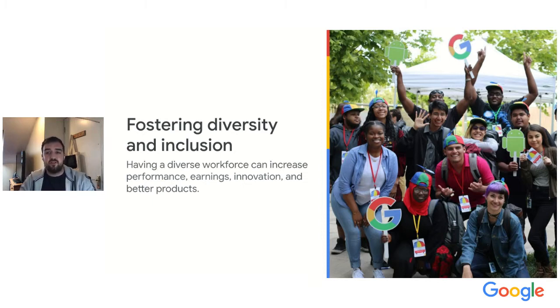Having a diverse workforce is not only the right thing, but research shows greater diversity can increase performance, earnings, innovation, and better products. All of these examples bring us back to this core theme that we work together, not the same. Different perspectives, small teams, and opportunities to express ideas and make them a possibility help create an environment where every Googler can thrive.